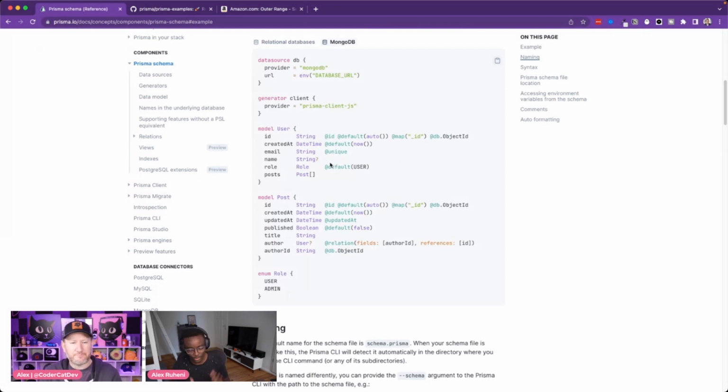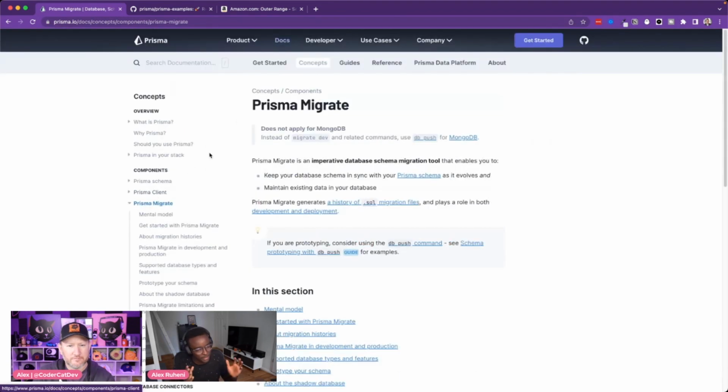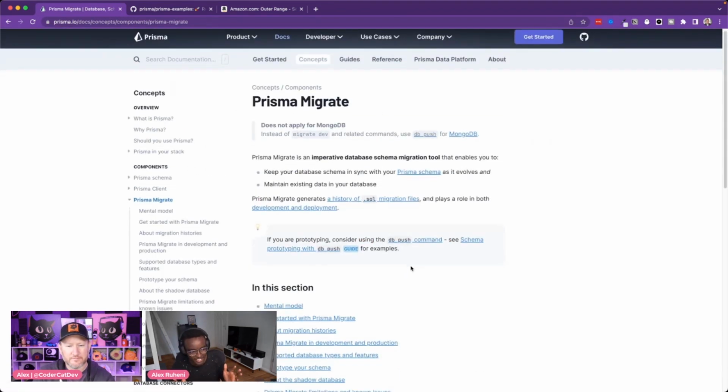Yes. So for MongoDB, it's a little complicated because they don't have the concept of schema. Yeah. It's the whole NoSQL movement. For relational databases, once you've defined your schema, there's the step where you now apply it to your database using Prisma Migrate. You can think of it as state management, but for your database, if that makes sense.